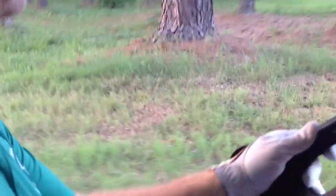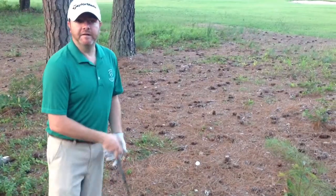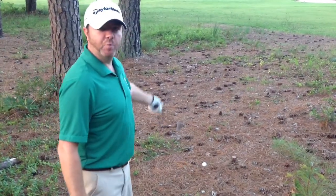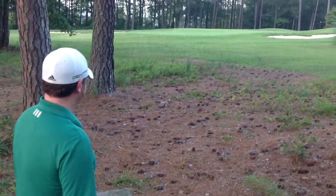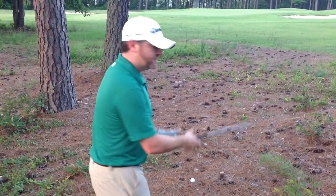Nope, didn't clear. Right here it is. In the woods. I hope I got an opening in there. I did get lucky. I do have an opening wide open from here to the hole. So now the plan is to get up and down for a birdie six.